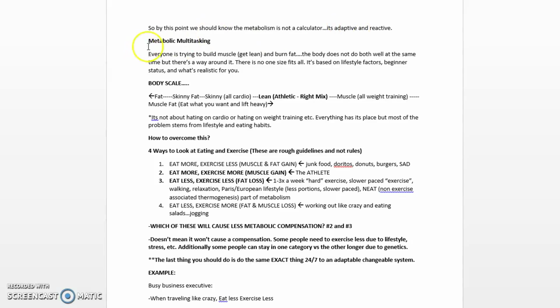All right, so the next topic that we need to go into so everyone understands this is something called metabolic multitasking. All that means is trying to gain muscle and lose fat at the same time, because that's essentially what we're trying to do if you're trying to get lean and get that athletic look, right? So everyone's trying to build muscle and burn fat, but the body does not do both well at the same time. But there is a way around it, right?